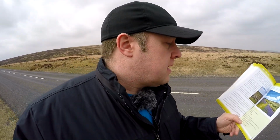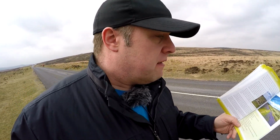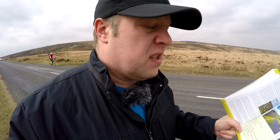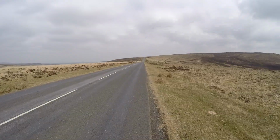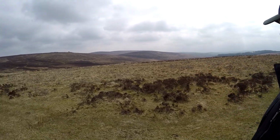Right, just do the basics. Distance 4 miles. Gradient fairly easy, severity moderate. Time 2 or 3 hours. Parking, which is the parking area just by the pub. Nearest food is obviously the Warren House Inn. Some pretty impressive scenery from here.